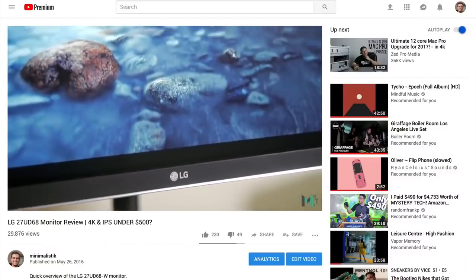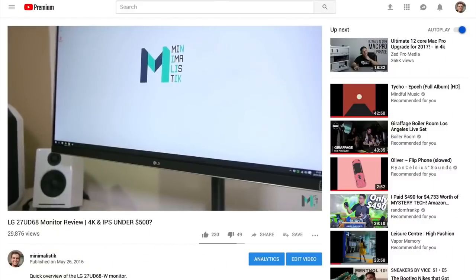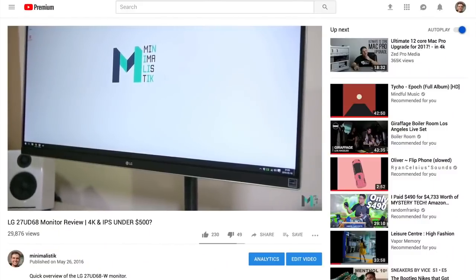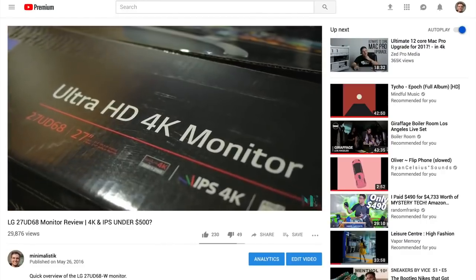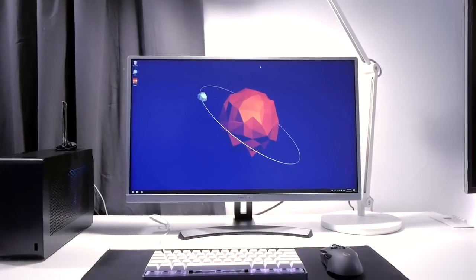Hey guys, my first 4K monitor was from LG, the 27UD68. I got it around 2 years ago and it retailed for about $600 here in Canada. It was IPS, 4K and had a 60Hz refresh rate, which was quite amazing at the time considering all the 4K 30Hz panels there were. But fast forward to now and things haven't changed much.